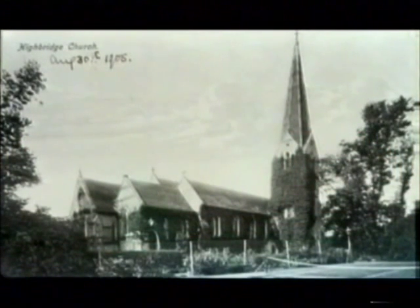St John's Church, 1905, showing the full spire which was removed in 1911. Building started on the church in 1856 and was completed in 1859. The church and the vicarage built nearby were erected at a total cost of £4,840.